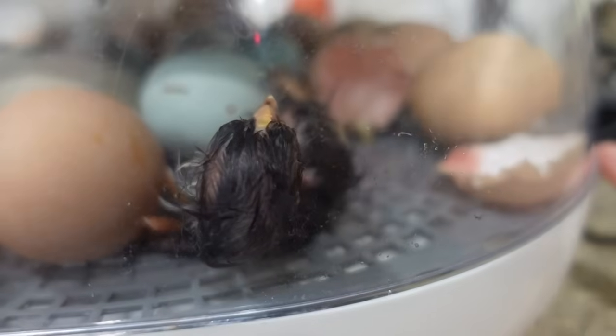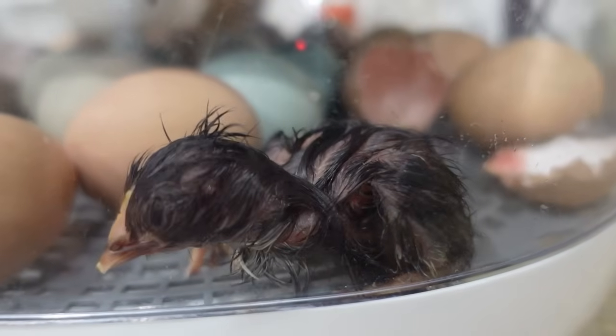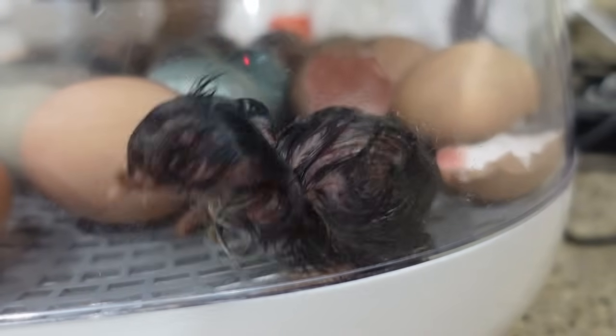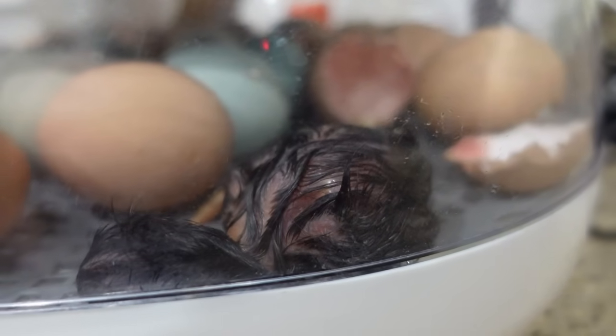Flop around a bit and then take a rest. That one's almost done. Look over there. That one right there is getting there too. Look, finally I'm getting ready to walk. You gotta get their land legs. It takes them a little bit.